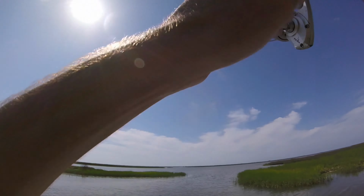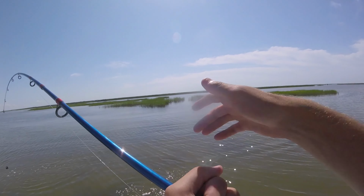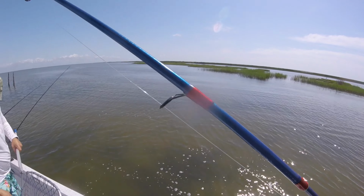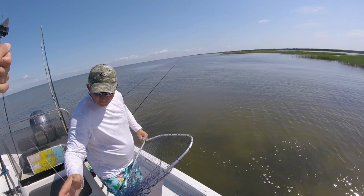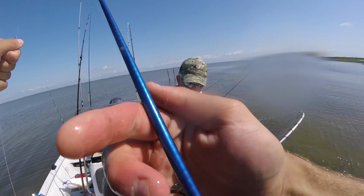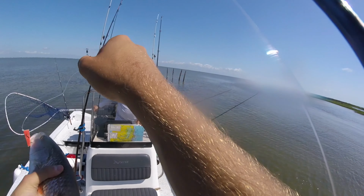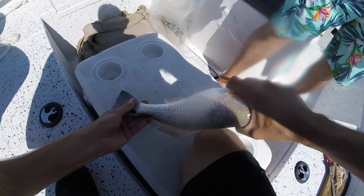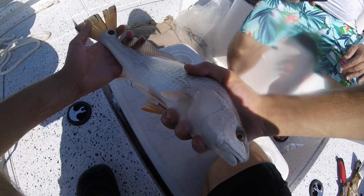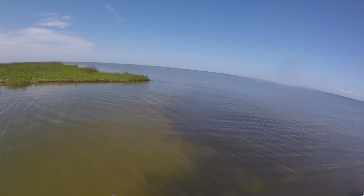Redfish! Come here. Number two. There you go. On the fish bite. I hate this net. Uno mas. Look at the blue tail on him. Yeah, that's pretty. It's a pretty fish. Two?